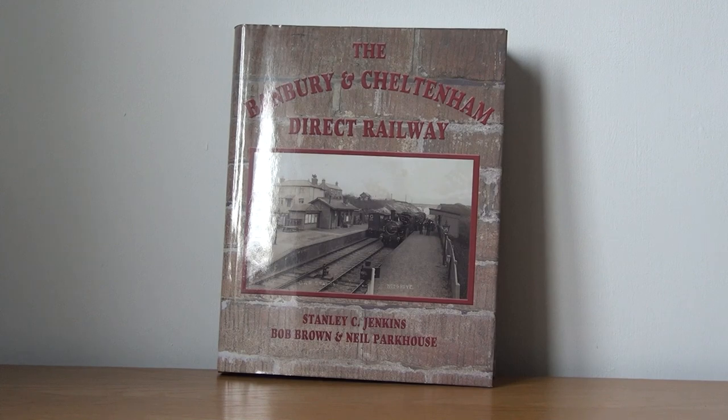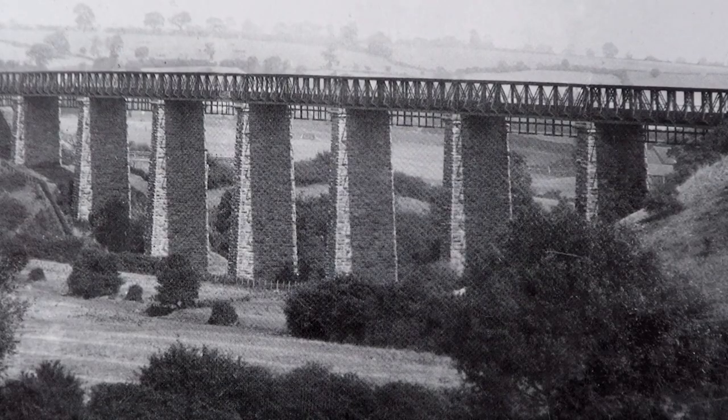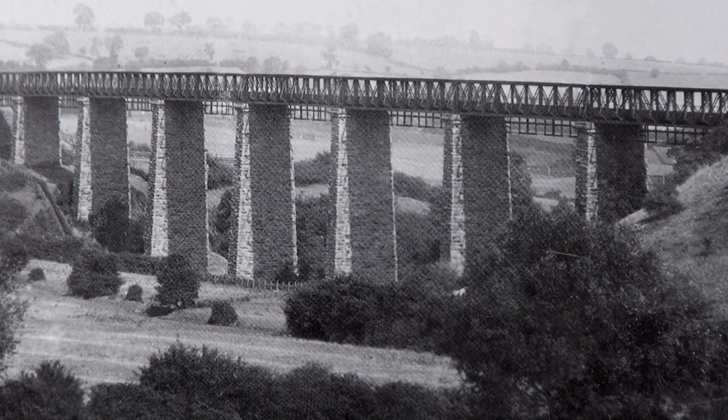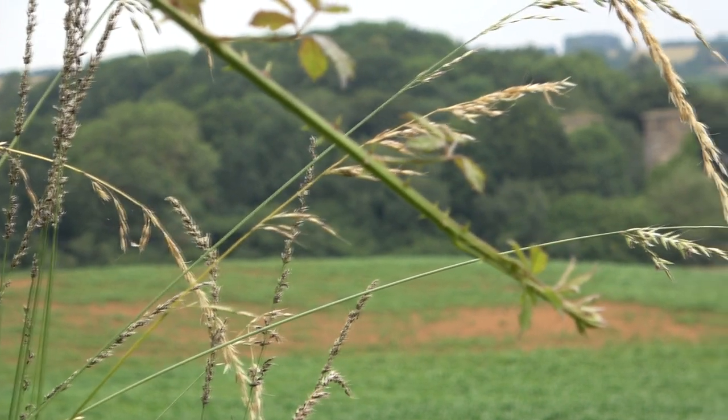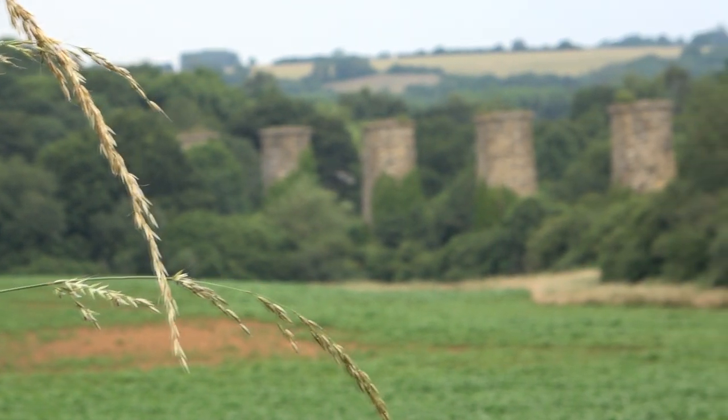This is the Bible for this railway, and if you want to know all the details, that's the one to get. That is today's objective. The ironwork on the top has gone. Hopefully the stone pillars still remain. Oh my gosh, look at that. Isn't that wonderful?